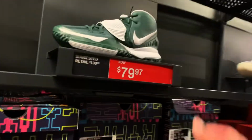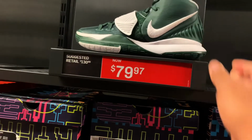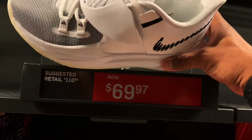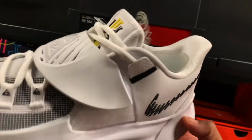How about the Kyrie 6, $79.97. It's like a Celtics colorway. Not bad for the color, and the price is not bad as well. $79.97. How about another Kyrie, $69.97. Looks like this one is the glow in the dark. Look at those.